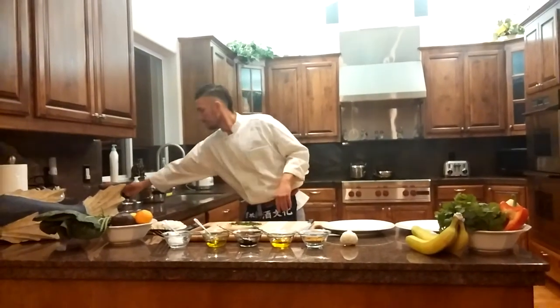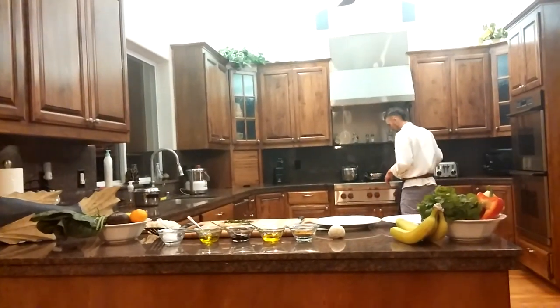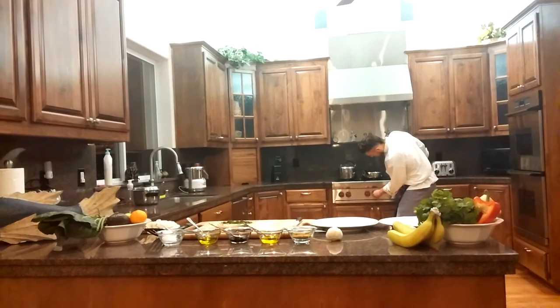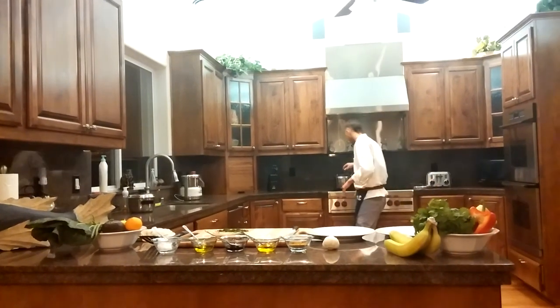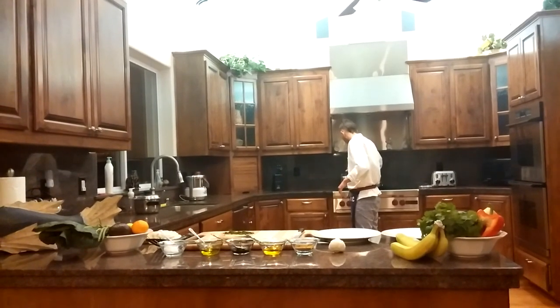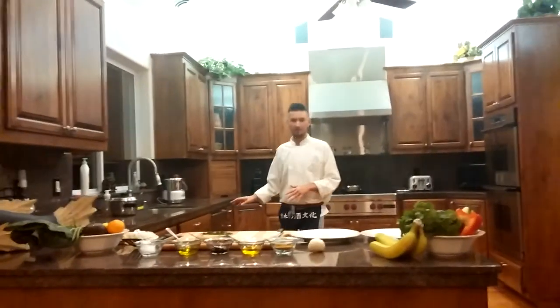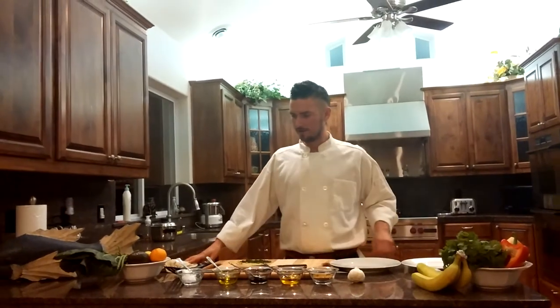Change it up a bit. I think I'm gonna do these eggs sunny side up. So I'm gonna let them cook just a little bit longer how they are, and then I'm gonna cover them. I think it'll be better for the presentation of my dish. So our vegetables, our fish are almost done. We're just waiting right now.